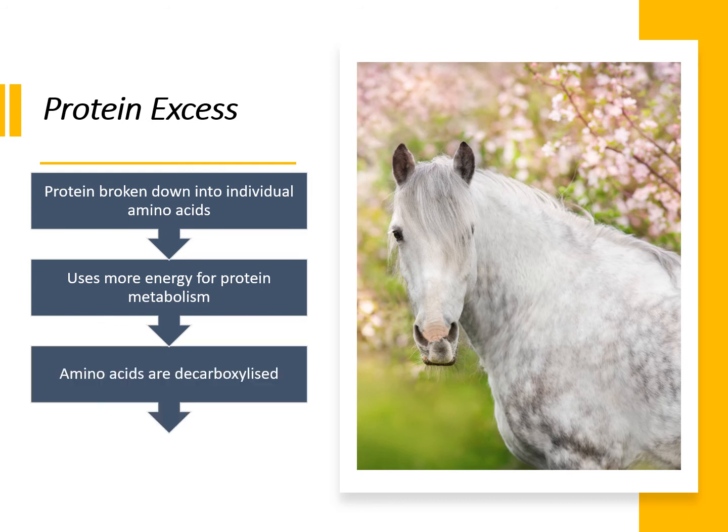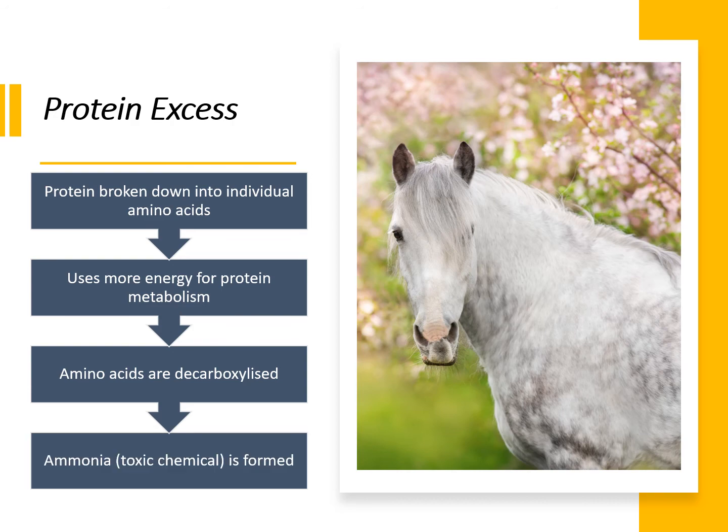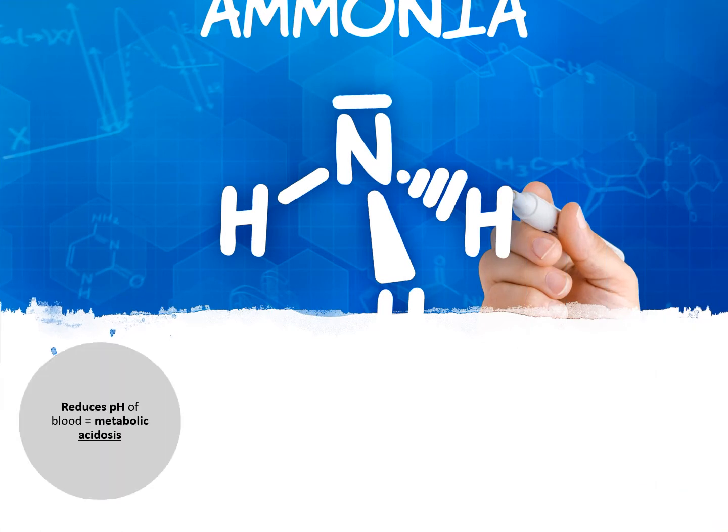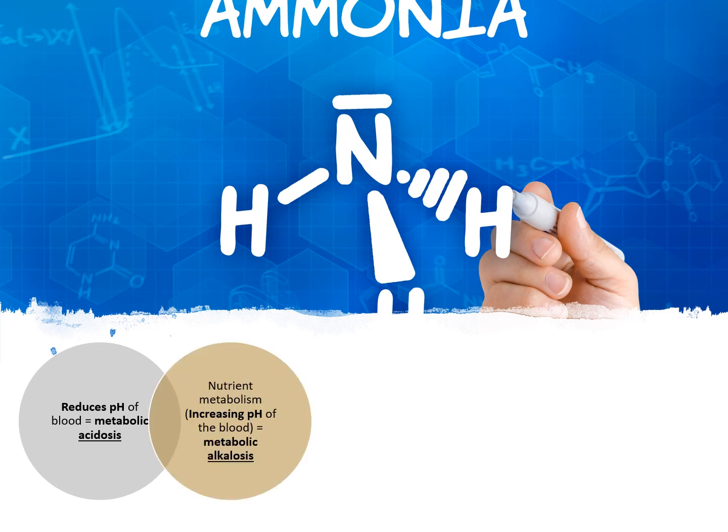These same amino acids are decarboxylated, a chemical reaction, with the part of their chemical structure called the carboxylate component being removed. The now decarboxylated amino acids travel through the blood as the toxic chemical ammonia. Ammonia is an acid that reduces the pH of the blood, causing metabolic acidosis. When the pH of the blood is lowered due to the metabolism of nutrients in the body, it is called metabolic acidosis. Increasing the pH of the blood through nutrient metabolism leads to metabolic alkalosis.